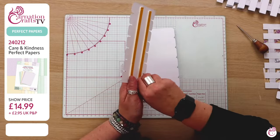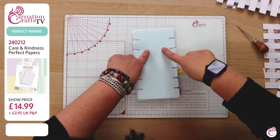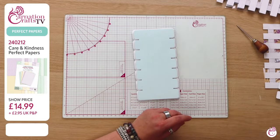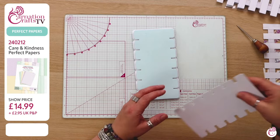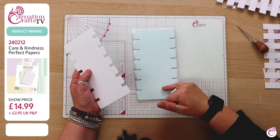Well, the perfect papers, like you talked about, they're only $14.99. You get 48 sheets in coordinating colorways and three different patterns for just $14.99. So if you're going for the main collection, it makes sense with all the artwork to get the cardstock that just matches. It makes life so much easier. I was thinking about this the other day, and the perfect papers just bring everything together. So that's really, really beautiful.